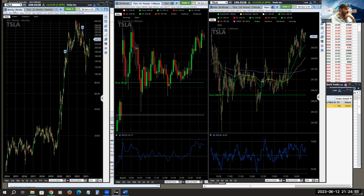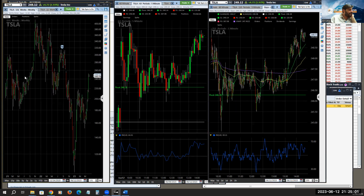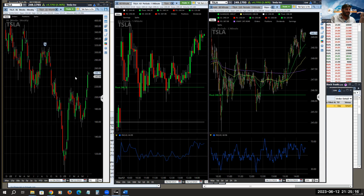I remember I showed a day trade, right? So here we go. Here's Tesla, right? Look at this. It's on a weekly graph. This is the next resistance area, 257.50. All right. So I could see it going to 257.50, but it's so stretched out. You've got to really be careful if you're going to trade this thing overnight.